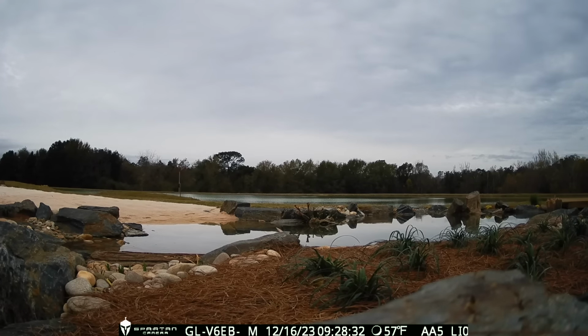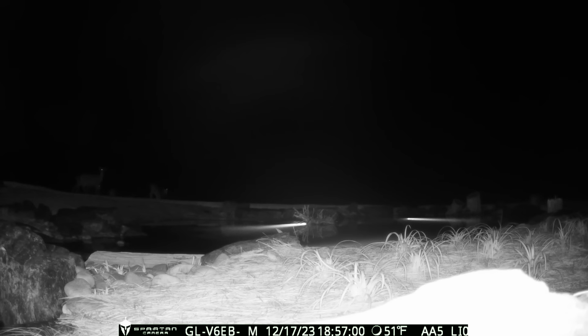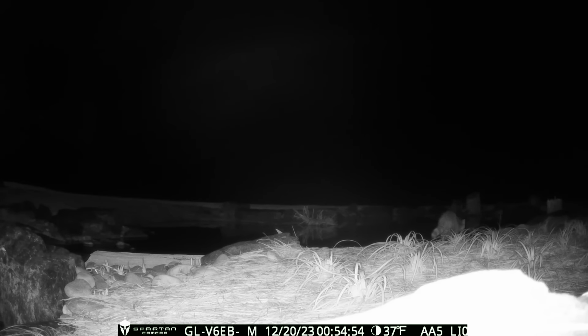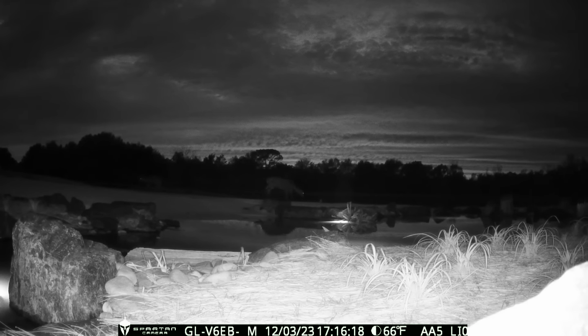Let's see what wildlife stopped by Cedar Falls. First we got a little birdie hopping through the flower beds. Then a few deer passing through. And there's a shot of that raccoon getting spooked by the camera. And a few more deer passing through. Not really sure what they think about the new pond yet.